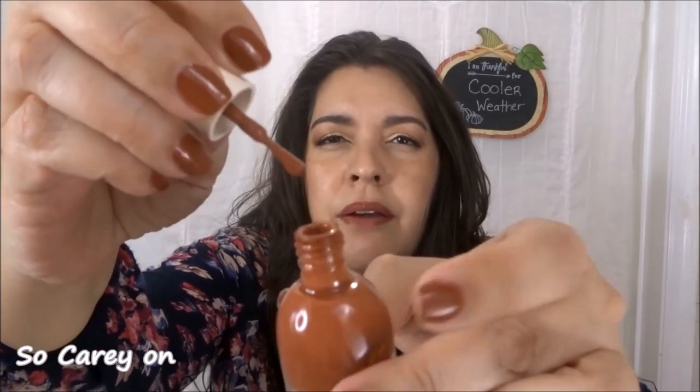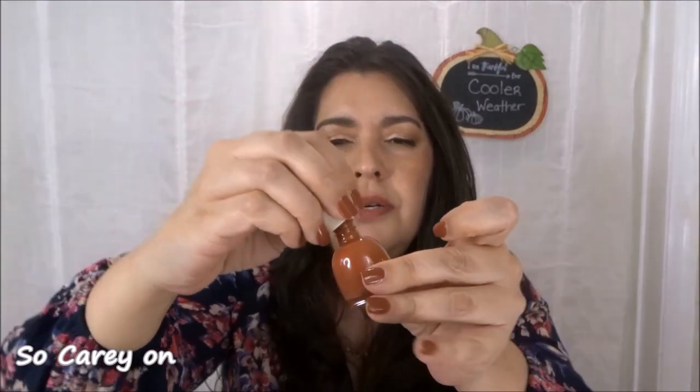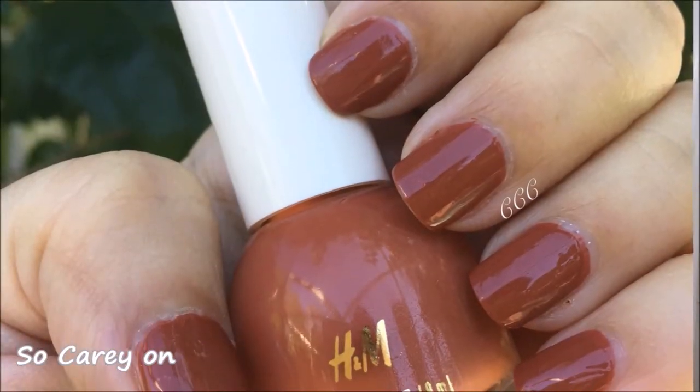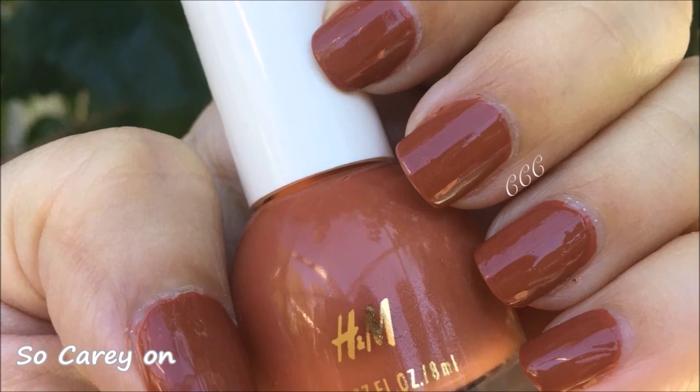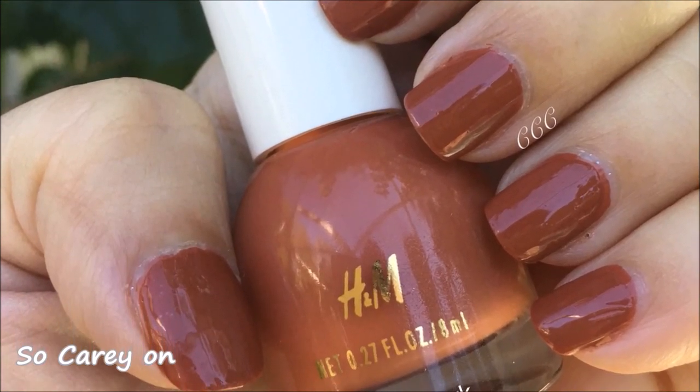Isn't this pretty? If you're able to get a hold of some of the H&M polishes, I highly suggest that you get them. The brush, again, it's nice and wide. It's like that little paddle shape. The application of it is very smooth. I'm currently wearing two coats of it. And again, I have the Glisten and Glow top coat on it. I really do enjoy these H&M polishes.